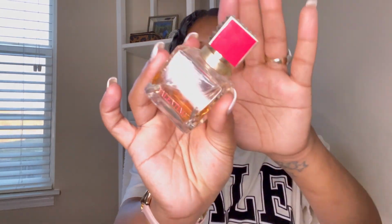This one is the Valentino Voce Viva. This one smells really good. This one's gonna be another standby. My standbys are the ones that I'm not gonna repurchase. They'll stay here in my collection tray, but they won't be repurchased. I'll just continue using it until it's all gone.